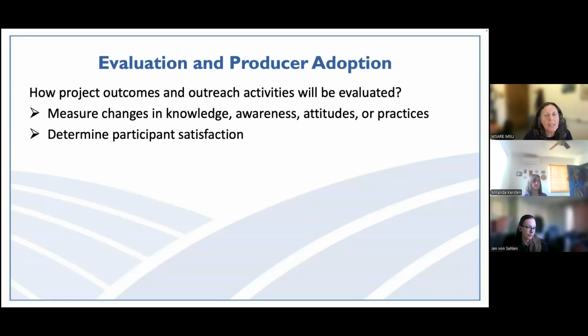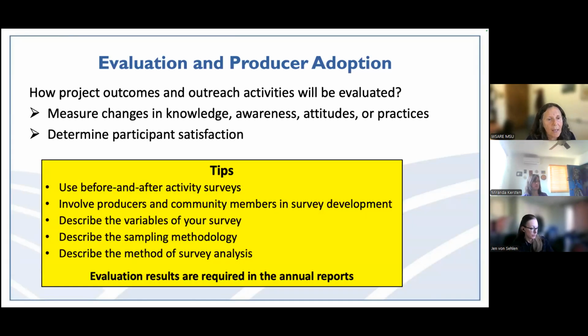Evaluation of producer adoption is the last section. I believe that weighs 5%. And essentially, you need to explain here how the project outcomes and outreach activities will be evaluated. Measure changes in knowledge, awareness, and attitudes or practices. And also another way to conduct the evaluation is to look at participant satisfaction. So one aspect is to measure change in different parameters that you define, or how satisfied your audience is.